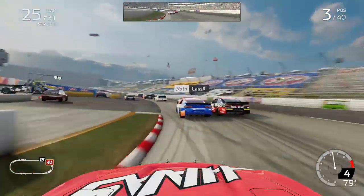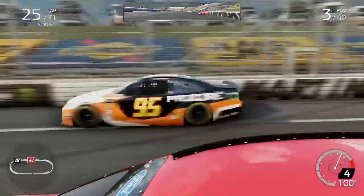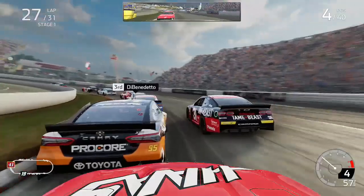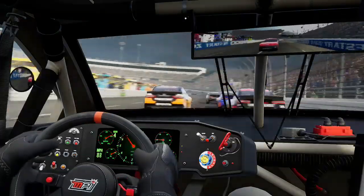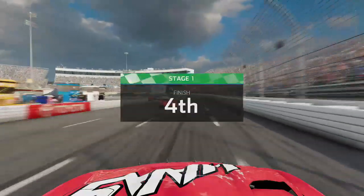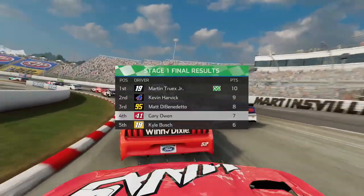Truex and Harvick are 1-2, getting sideways on the exit of turn 2. A big save, but that allows DiBenedetto to go right on past as we go down into turn 3. I didn't even challenge him for the position because the car was so bad now. As we came through on lap 27 through turn 3 and turn 4, sideways once again, we overcorrect into the outside wall, and that's a pretty hard hit. The caution's actually going to come out and end the first stage 4 laps or so early.